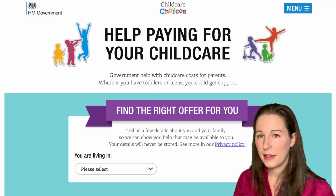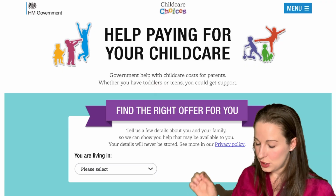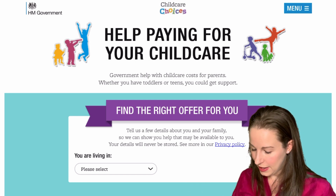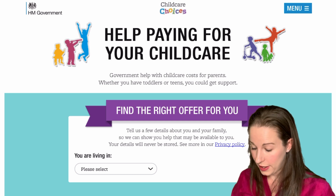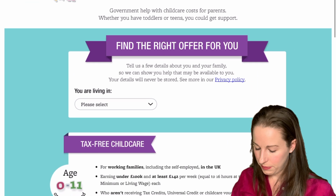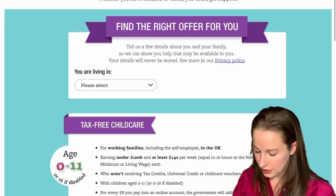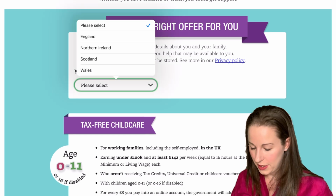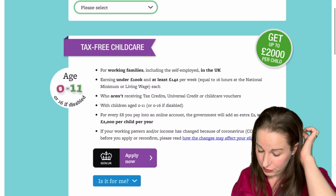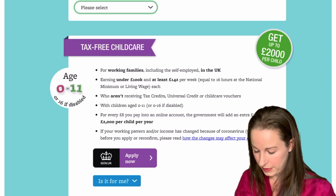So we'll look at that in a little more detail when we go to the Childcare Choices website. So this is the Childcare Choices website. Now hopefully you can see that there's a few different things on here. So it's childcarechoices.gov.uk. Now on here you'll be able to see a whole host of different things. So you can select where you're living to make sure that you're in the right country. And then you can go down and see tax-free childcare, which is available from 0 to 11.